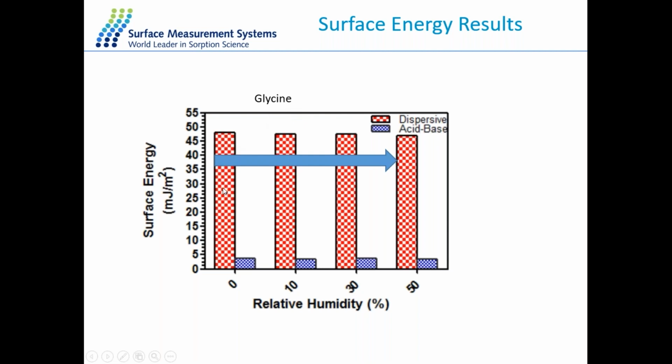And you can see here, when we go from 0 to 10 to 30 to 50% relative humidity, we see no measurable change in either the dispersive or the acid-base surface energy. So number one, for this particular material, there is very little effect of relative humidity, and the polar contribution is relatively small compared to the dispersive contribution. So we can see here that the acid-base or polar contribution to surface energy is a fraction of the total surface energy. So this was for glycine.